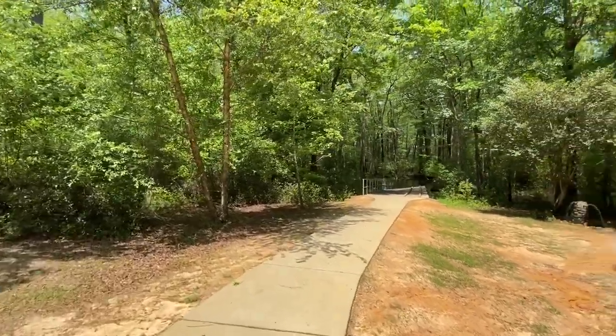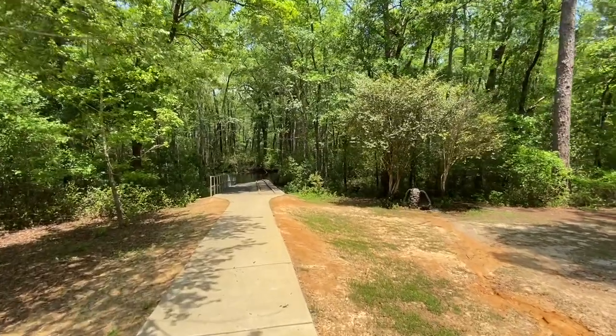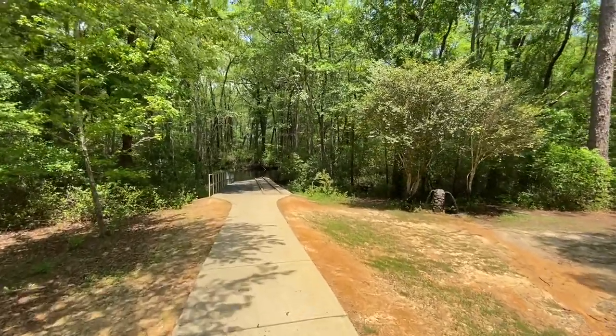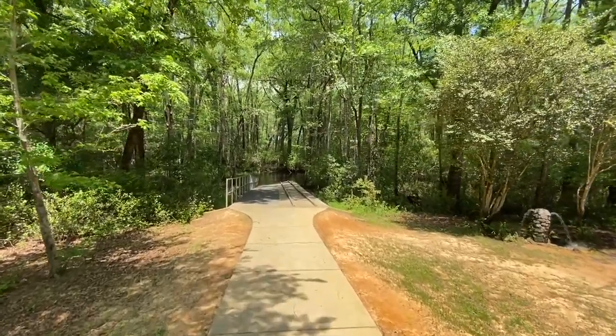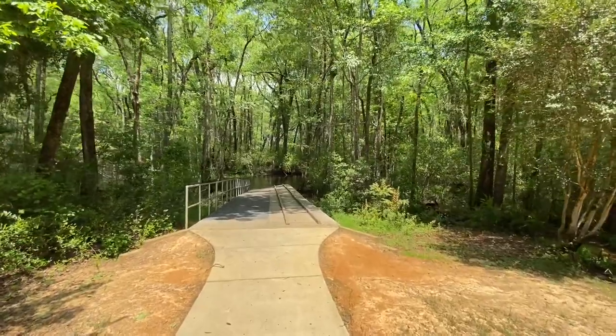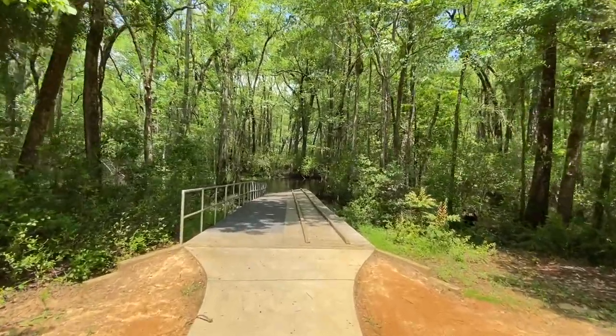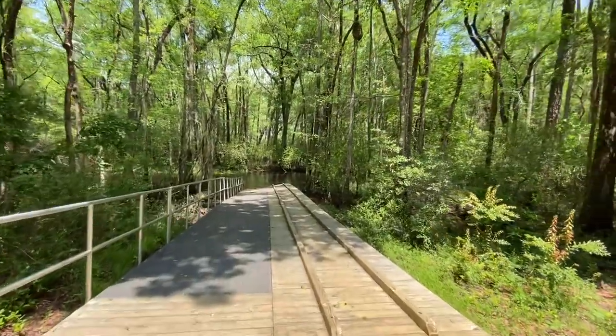So, we shall go on down there and look at it. And I do have to say, I'm quite fond of South Carolina State Parks. This is one of my top 10 locations in a park, because whenever you see the view back here, you'll understand why. It is simply breathtaking.